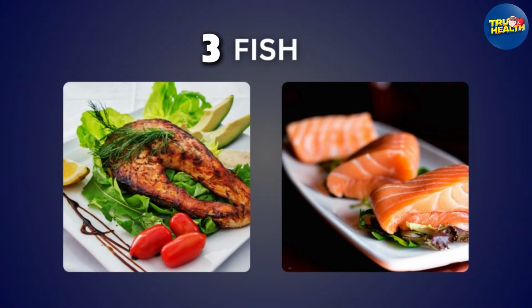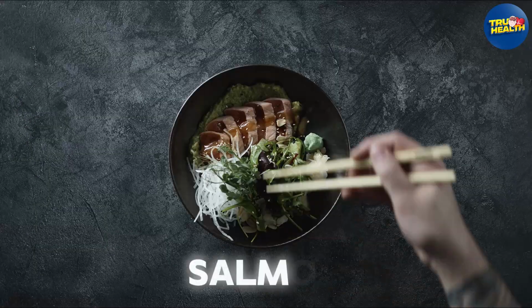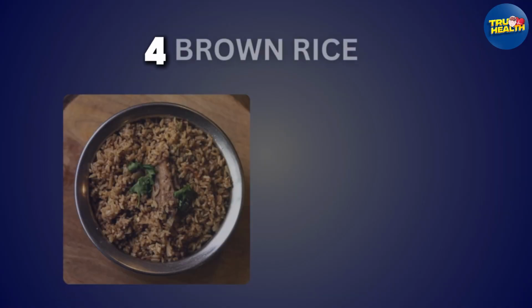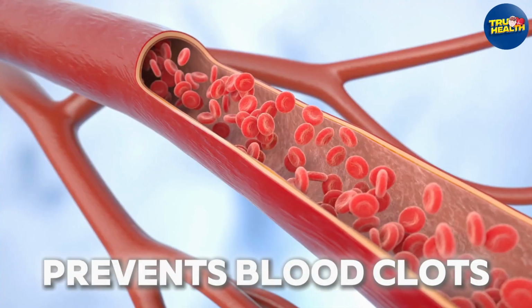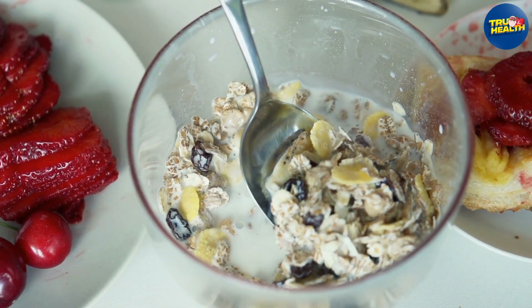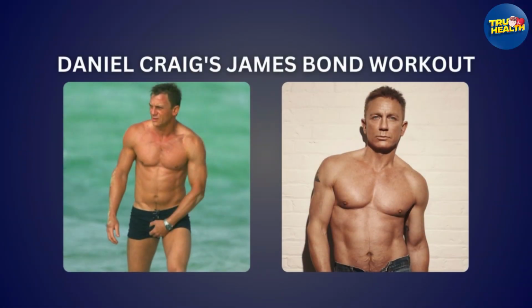3. Fish. When not in the mood for meat, Craig opts for fish, often enjoying sashimi. His dinner plate frequently features fish rich in omega-3 fatty acids, such as salmon, mackerel, herring, lake trout, sardines, or albacore tuna. 4. Brown rice. Craig includes brown rice in his daily diet due to its fiber content, which helps lower cholesterol, prevents blood clots, and aids in digestion. 5. Yogurt with nuts. For snacks, Craig opts for healthy choices like yogurt fortified with probiotics, often adding nuts for extra nutrition.